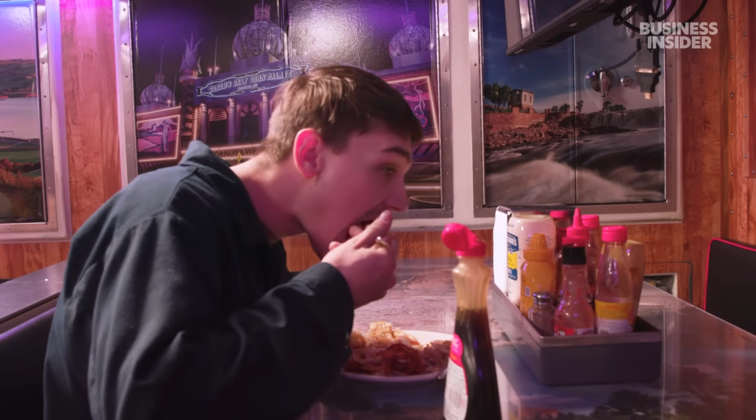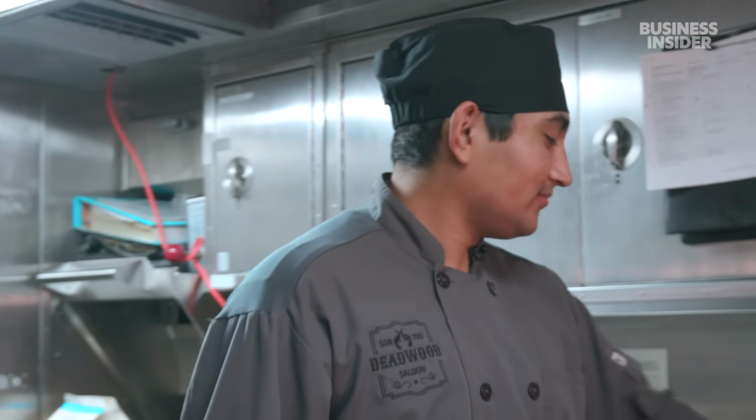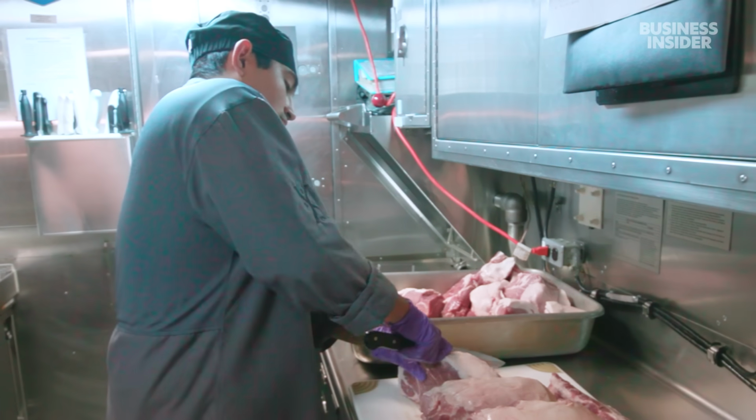As breakfast comes to an end, "When are you getting that pork butt going?" "Here in a couple minutes." "Oh, you guys have lunch already?" "Yeah." There's barely a moment to rest. Jimenez must quickly shift gears and start preparing lunch to make sure he can feed 150 crew members.